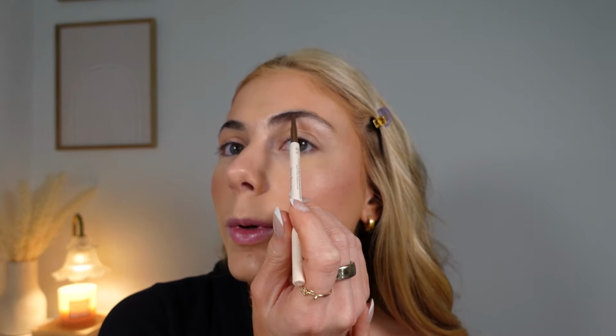But again, I'm being pretty light because usually I don't fill in my brows, and I didn't want them to feel too different from what they usually would look like. But I feel like lately I've noticed some gaps, and so I really didn't want those in the engagement photos.